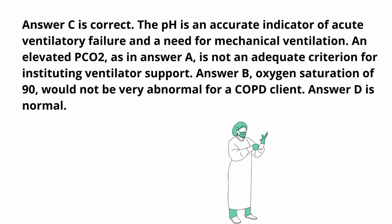Answer C is correct. The pH is an accurate indicator of acute ventilatory failure and a need for mechanical ventilation. An elevated PCO2 as in answer A is not an adequate criterion for instituting ventilator support. Answer B, oxygen saturation of 90, would not be very abnormal for a COPD client. Answer D is normal.